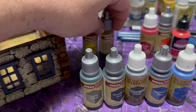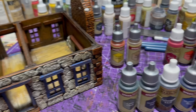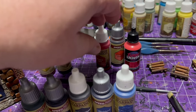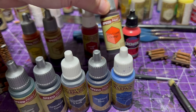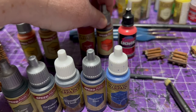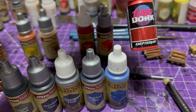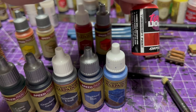So this is Zealot yellow, and sand golem. We're going to add a little bit of that to the flooring. And I mentioned adding speed paints to brighten them up. Those are kind of a yellow color. Then we got our dragon red, and we got this fire gauntlet orange. And this is that turbo dark color I got from Adepticon. It's kind of a red orange.